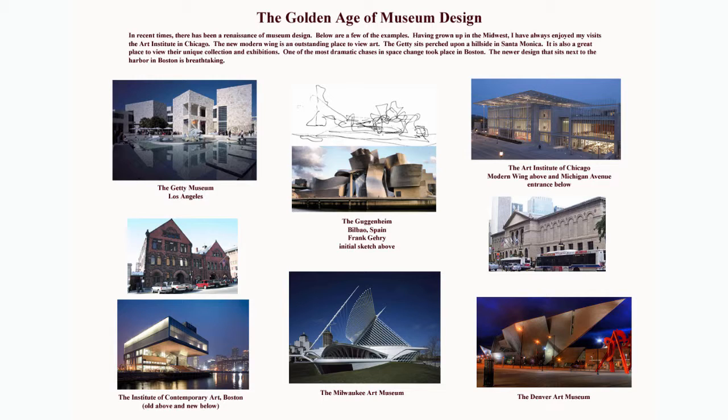The Getty Museum is actually in Santa Monica. It sits up on a hill with this tremendous view of Los Angeles. If you get an opportunity to go visit, I recommend it. When you drive in, you park in a parking garage, and then you take a trolley up the hillside to get to the Getty. It's a great experience, great view, great gardens, a tremendous collection. So if you're ever over in Los Angeles, it's certainly a museum to see.